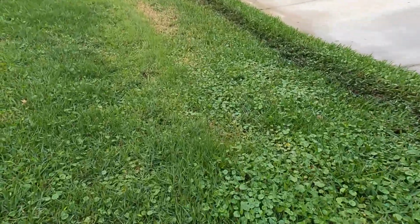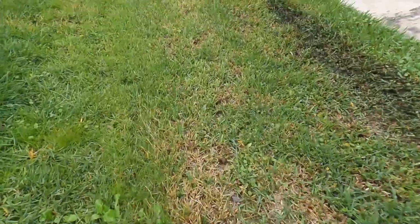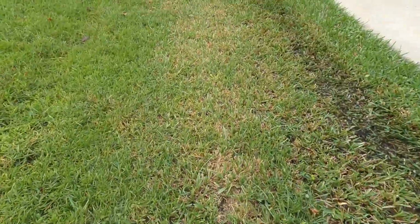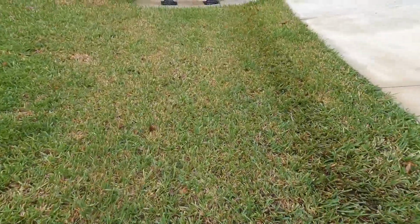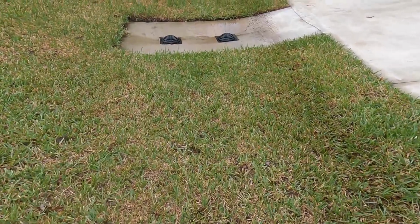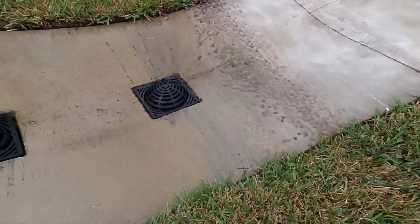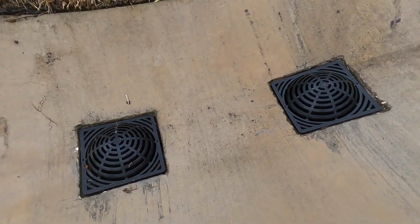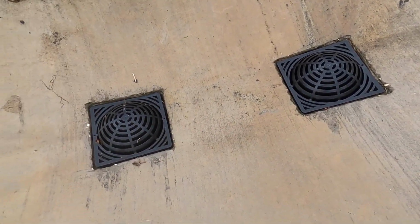But this drain line drains all the way down. You can kind of see it. I'm walking right across the top of it where the grass is dead. That's usually where you find a problem with a French drain. But it comes down here to a 24-inch culvert, and they created a really nice spillway for the driveway with two 10-inch atrium grates that drop down into that culvert.